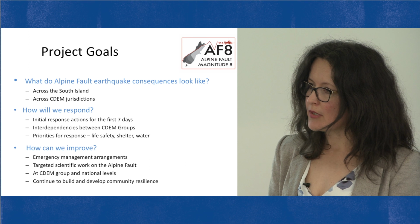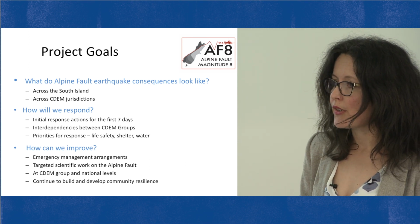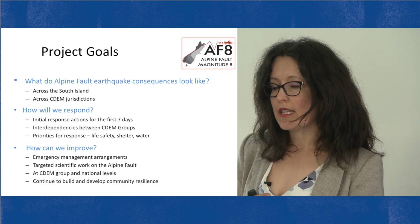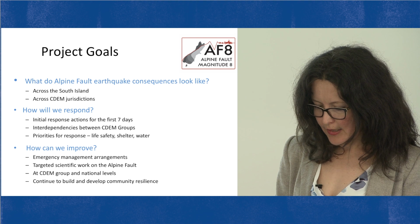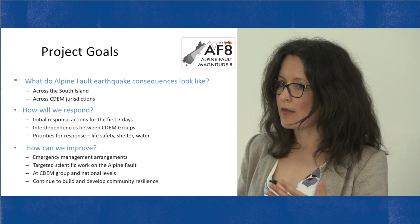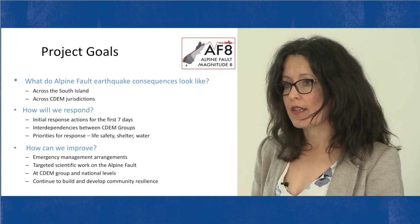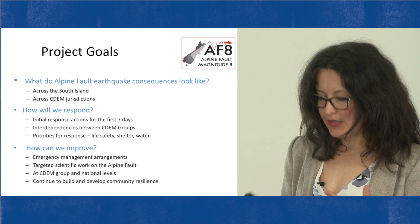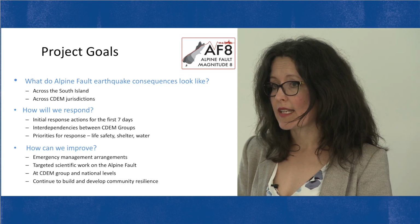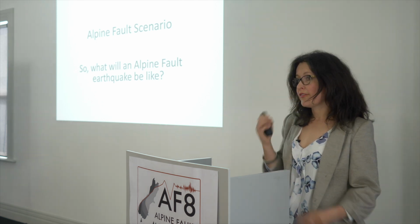How can we improve our emergency management arrangements around this? How can we target scientific work which really starts to look in detail at the consequences and impacts of a future Alpine Fault earthquake? And how can we build better relationships between civil defence in the regions and with the national ministry structure? And how do we continue to build and develop community resilience as a key priority for Project AF8?